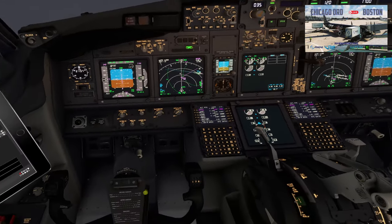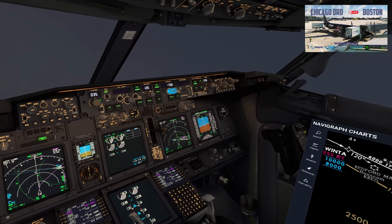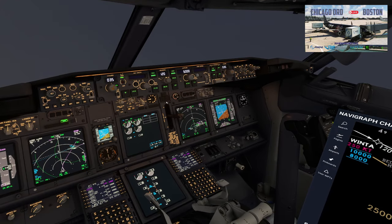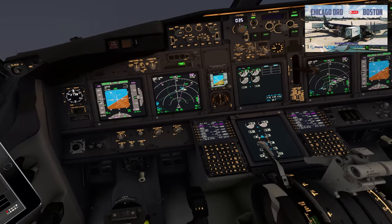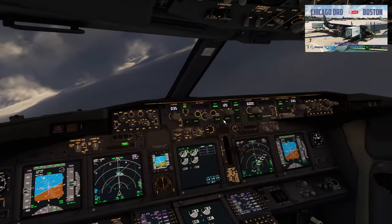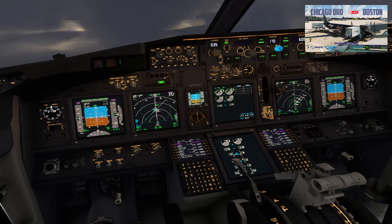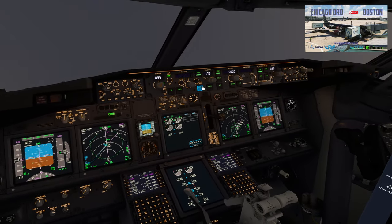Shadow 69, proceed direct to Gabe. Direct Gabe, Shadow 69. Shadow 69, maintain 6,000. Down to 6,000, Shadow 69. Departure, Southwest 66 climbing through 3,400. Southwest 66, Boston Departure, climb and maintain 14,000. Climb and maintain 14,000, Southwest 66. Delta 445, maintain 3,000, cleared ILS runway 4 right approach, maintain 170 knots to Milt. Maintain 3,000, cleared ILS 4 right approach, 170 to Milt, Delta 445.